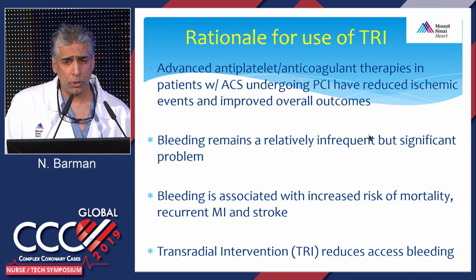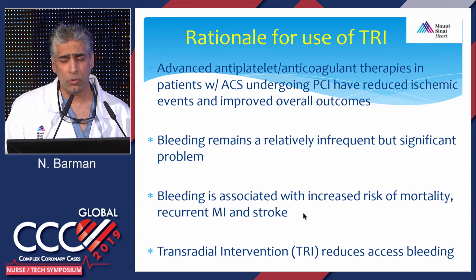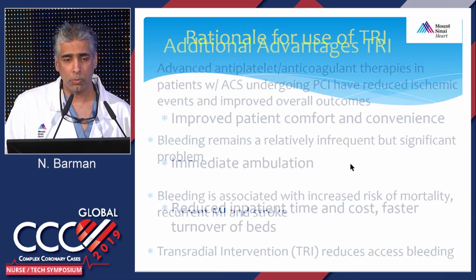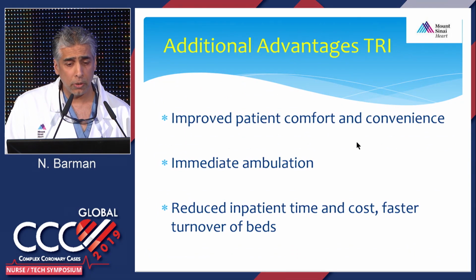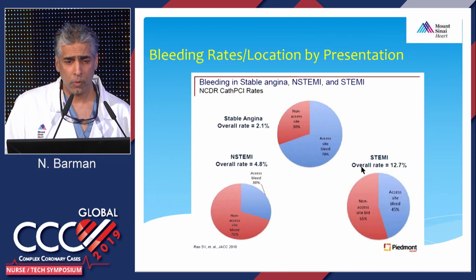There's a big rationale for using TR for intervention. We use a lot of blood thinners for these cases, as you know. Bleeding is an important, infrequent, but really important problem. It's associated with bad things, mortality, MI, stroke. And TR reduces bleeding, so there's some plausibility here. In addition, patients prefer this. You can get up right away, get out of the hospital sooner, and then bean counters like it.